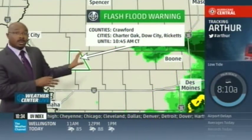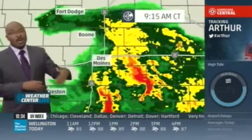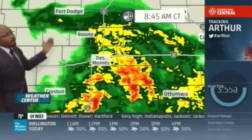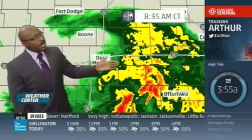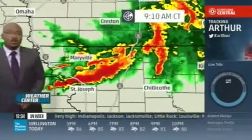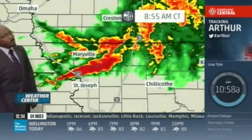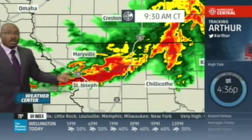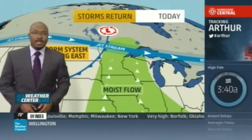Good news, though, is look at the rain. It has shifted out of your area, so we're not getting additional rainfall to really worsen matters. All right, Des Moines starting to see things improving here. The heavier downpours are now shifting off towards the east, but the trip along I-80 is going to be a rough ride. And now getting into the northern portions of St. Joseph, some heavy rain and quite a bit of lightning associated with that activity.